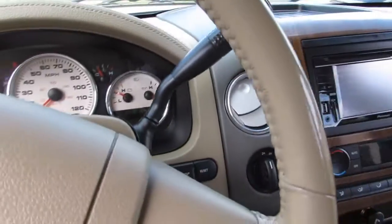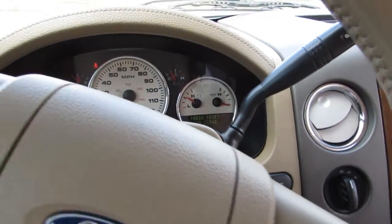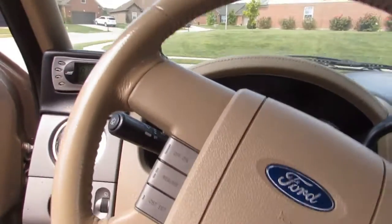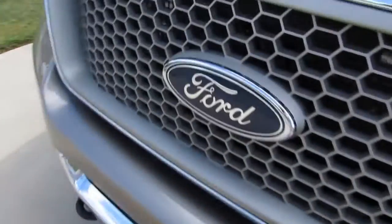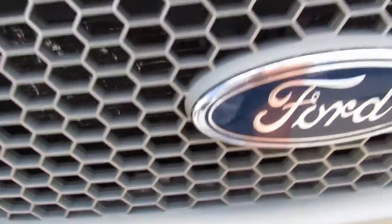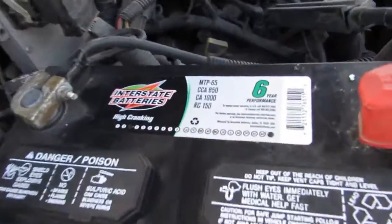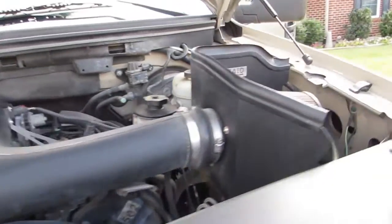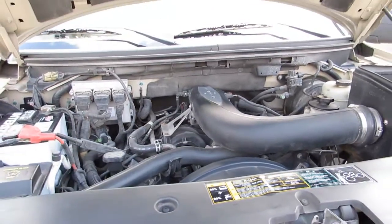See if I can get the mileage to pop up here. No, I have to shut all the doors. It's got a brand new battery as of this past winter in 2004. Came from Interstate Batteries. Engine compartment's clean. Here's the battery. It's got an Airaid intake. I believe I have the stock intake. It's at my dad's house, I think. But overall, the engine compartment's in clean, good condition. Full-wheel drive works, high and low.